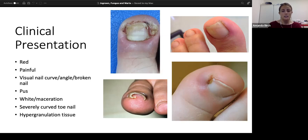Hypergranulation tissue, that just describes, if you look at the top left, unfortunately it's not great to look at, but you can see that there's a little bit of skin buildup kind of overlapping the nail. And essentially what that is, the body is trying to protect it, because even though the nail belongs to you, sometimes when it's digging into the skin, your body thinks it's a foreign object. So it's going to try and attack it and then build up a lot of skin and callus around it to protect it. Unfortunately, this can just make it worse.